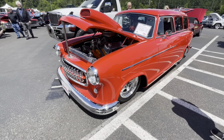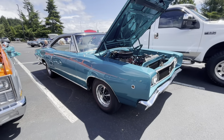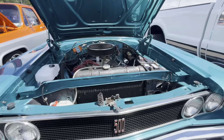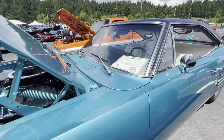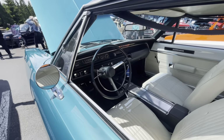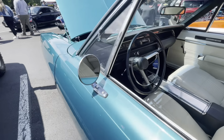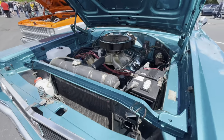Big block Chevrolet. She is in the weeds. 1968 Dodge Coronet with a 440 4-speed. Engine was built by Hatch Racing over in Amity. There, pretty cool. Love that shifter. Awesome, nice car. 440.